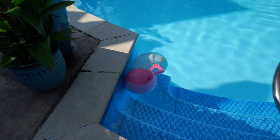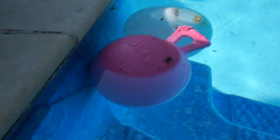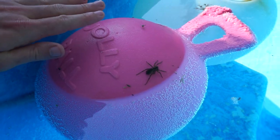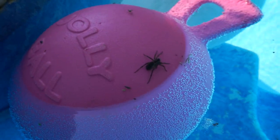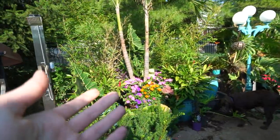Before I get going on the next thing, look at the size of the spider. There's your trigger warning for people who are afraid of spiders. This thing is freaking huge. There's my hand next to the spider. It doesn't look as big when my hand's right there, but it's big. That's a big freaking spider. That was probably upsetting to some of y'all. It's okay, it's just a spider.